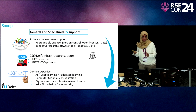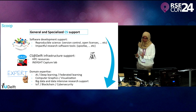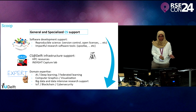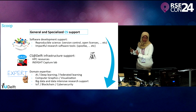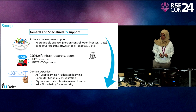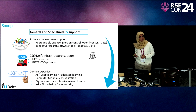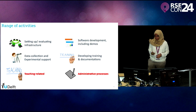And we do this also via, while we have generalist people, we also have domain-specific people, some people who focus on AI, deep learning, and the like, and then also people with good expertise in computer graphics and visualization, then people who focus on big data and data-intensive research support, and then others with expertise in cybersecurity, Internet of Things, and blockchain.